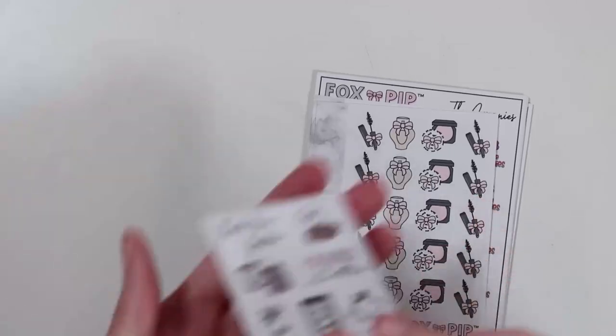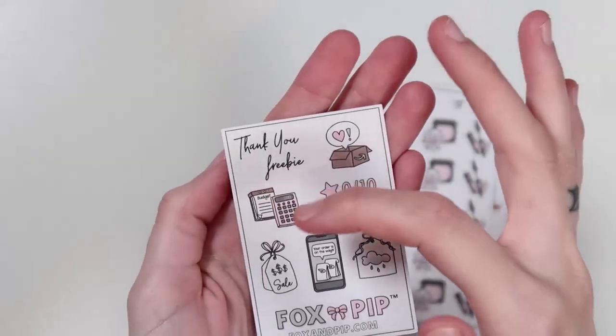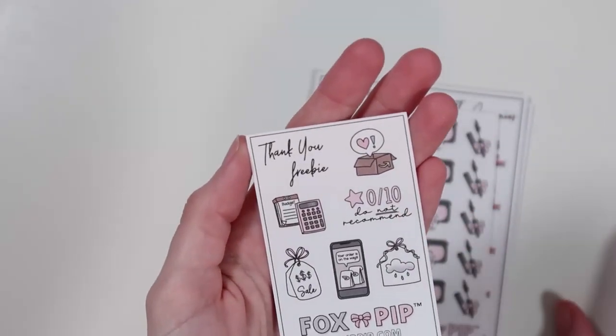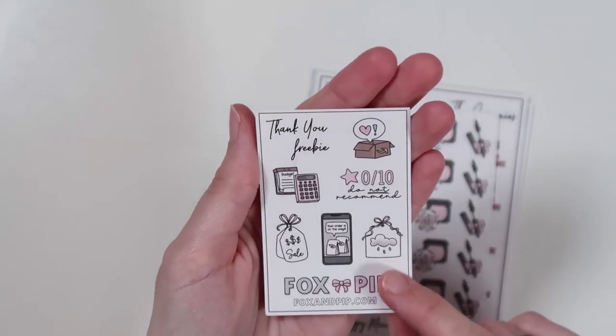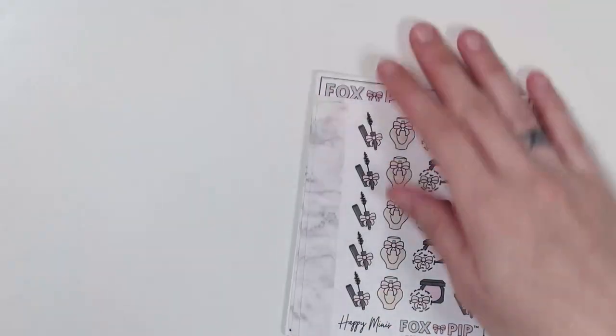Okay, so this is my little thank you freebie. Super cute. You have a little budgeting checklist and a calculator, a little Amazon package, 0 out of 10, do not recommend. That's very cute. Is this like an apron? I don't think so. I think it's just to mark the weather. Your order is on the way, like DoorDash, and a sale. Very cute. I have a freebie section I can just throw that into.